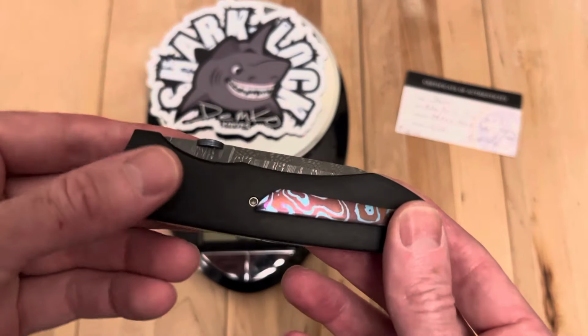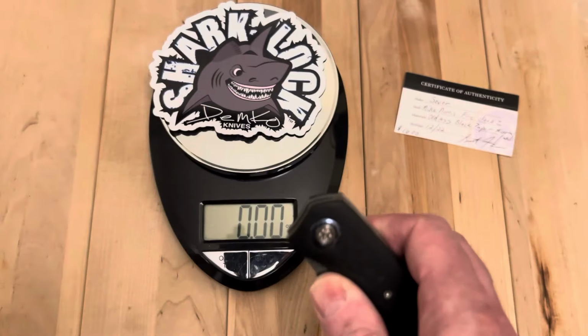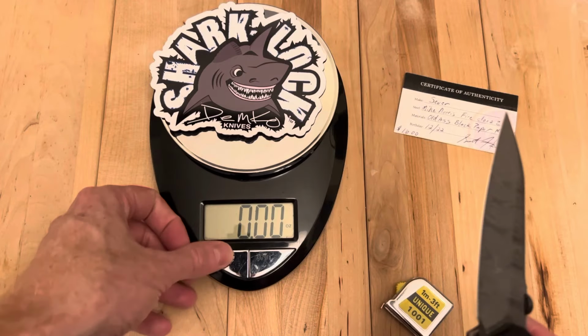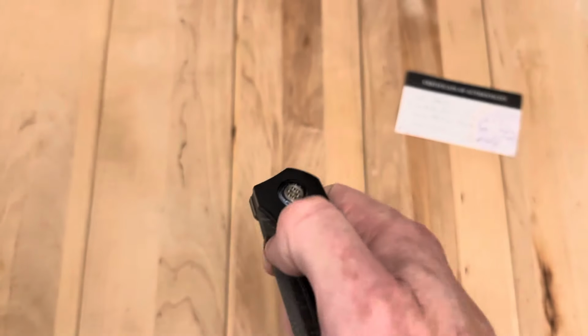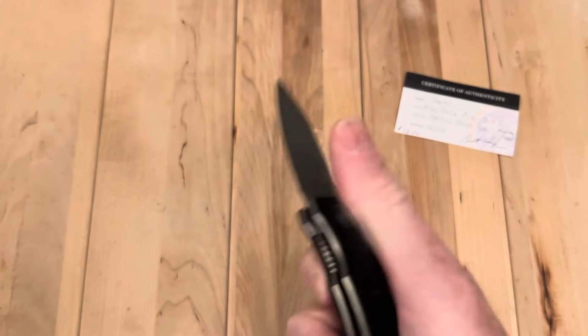That's freaking awesome. That is just sweet. For what it is, the size, the weight, it's one of the best knives I've ever handled. God damn.